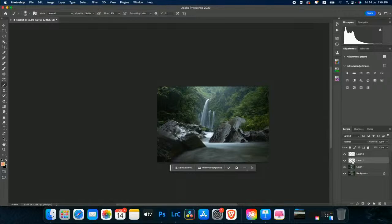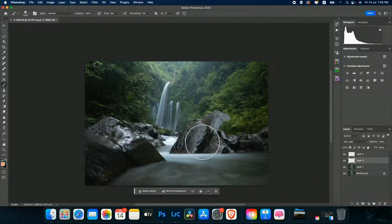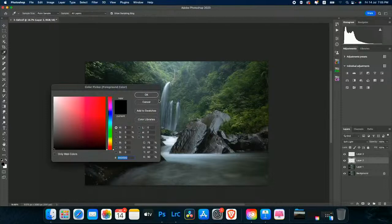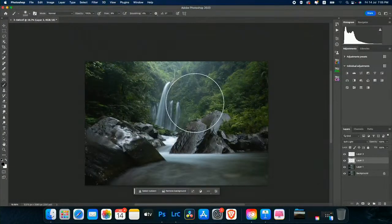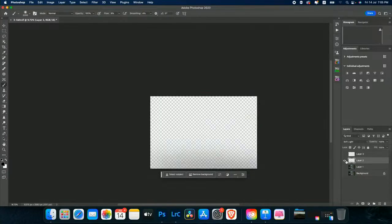So again, layer, soft light, big brush, now make it black. Okay, and the flow is 9. Okay, now let's brush here. 1. Now this area is becoming too dark, so I'll try to go over this only, like this. And let's see before, after, okay? Wait.